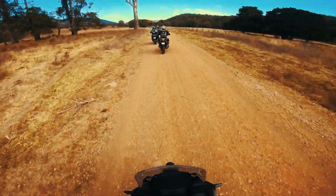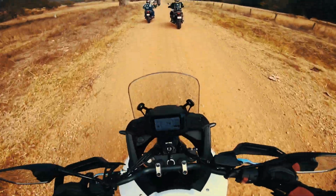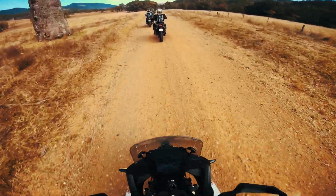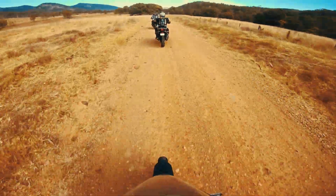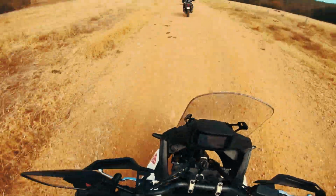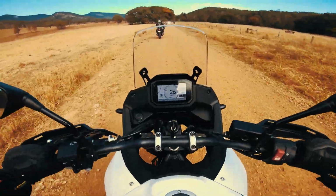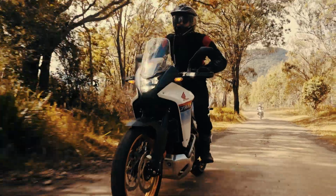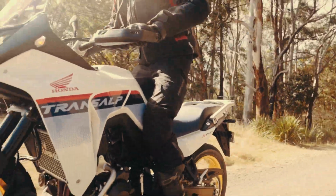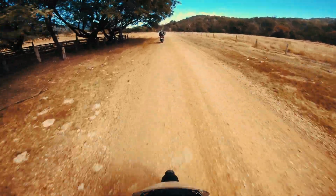So at long last, a bit of light off-road. Nothing too gnarly, but gives me a chance to stand up and feel the ergos. I feel really nice and planted on these optional foot pegs. They're much larger than the standard ones. I think I'd definitely be grabbing them if I was buying this bike. And if I had my time again, I think I'd adjust these bars to be a little bit more upright because standing up, my arms are fully stretched out. But it's a fairly comfortable standing up position.